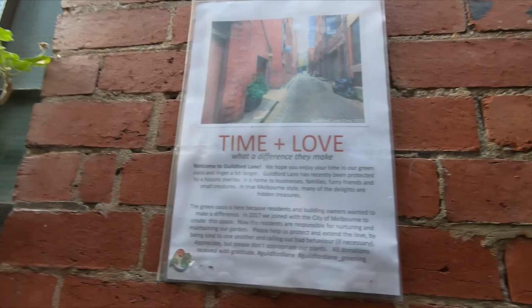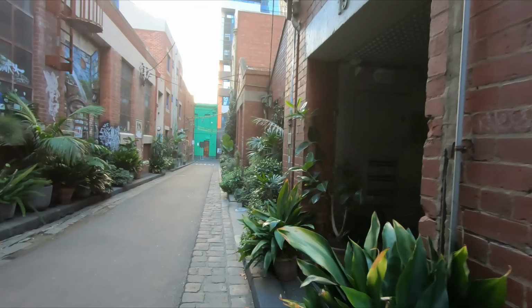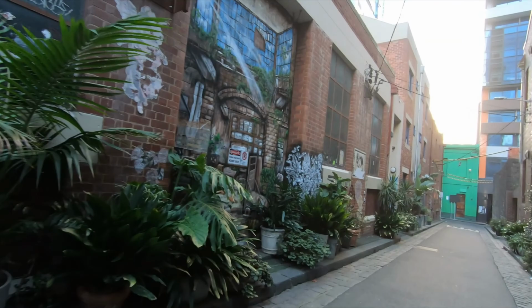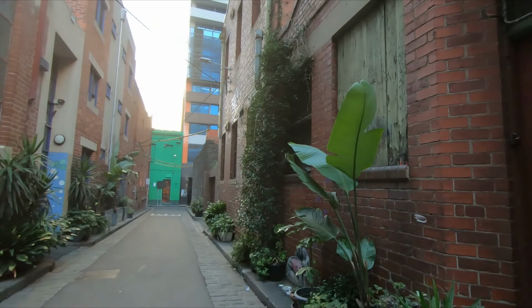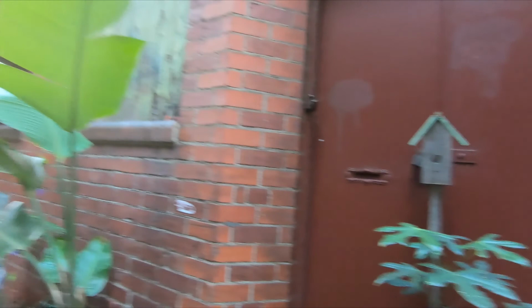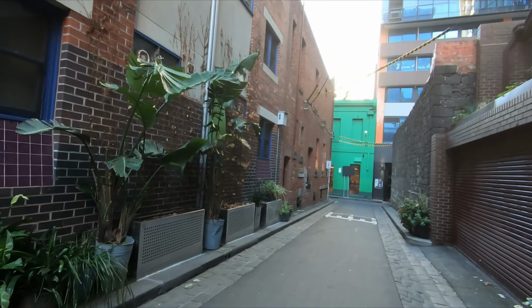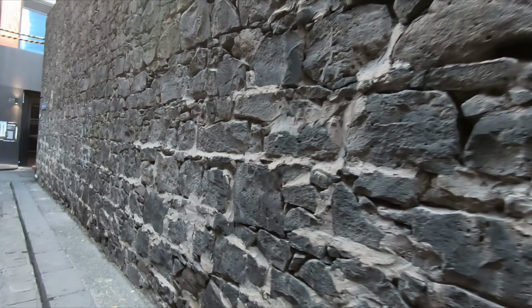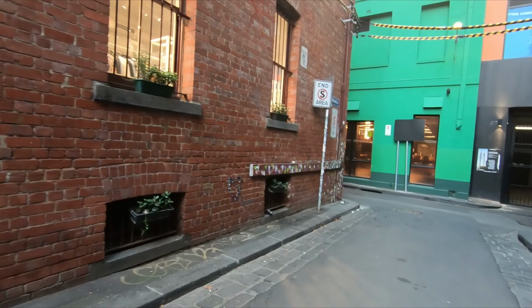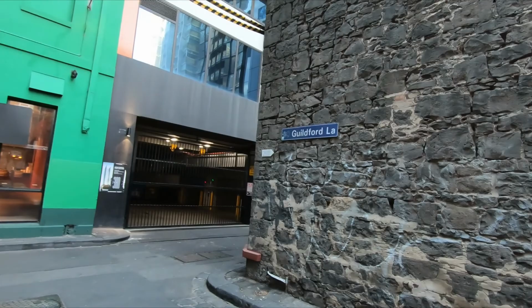Now we know about these plants and garden in Guildford Lane. There's even a rooftop garden over there. Gardens for Wildlife. City of Melbourne. That's art. There's walls made of rock, different sizes. Guildford Lane in Melbourne.